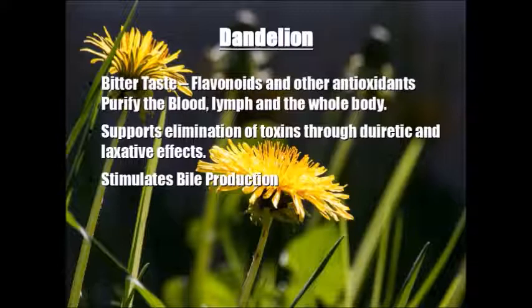And another effect that dandelion has specifically on the liver is that it stimulates bile production, which in turn is going to help you break down and digest food.